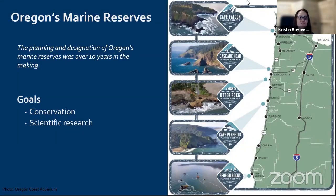The goals of the reserves are to conserve biodiversity and habitat, as well as to serve as sites that are living laboratories for scientific research, both formal and research that is community driven. So for instance, working with partners like Portland Audubon to run brown pelican surveys.